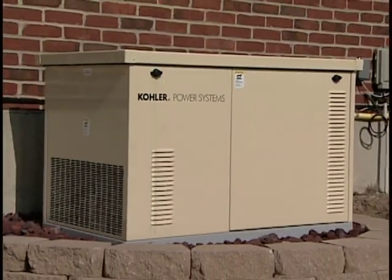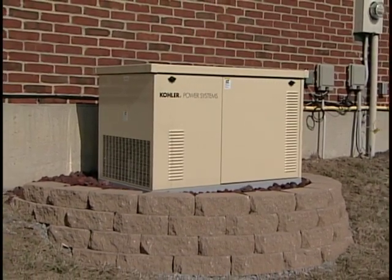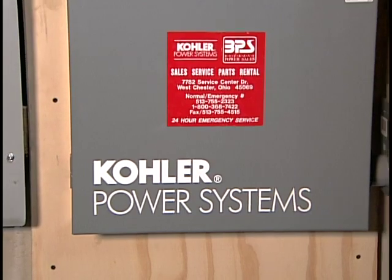Well, you got a great answer to this problem. Tell me what you have here. Well, yes, we do, sir. We have two parts to a generator. It's an automatic standby system. The generator's mounted permanently outside. You have the automatic transfer switch inside. It's kind of the brains to the system. Generator's kind of the brawn.